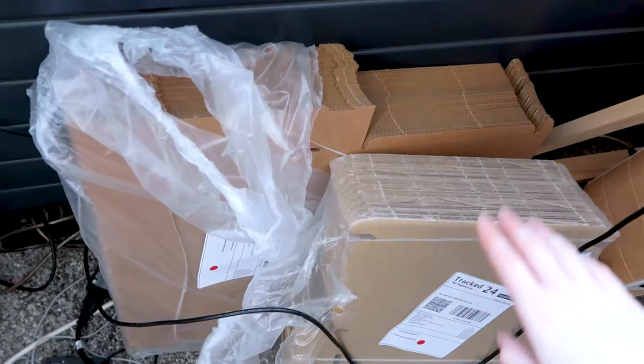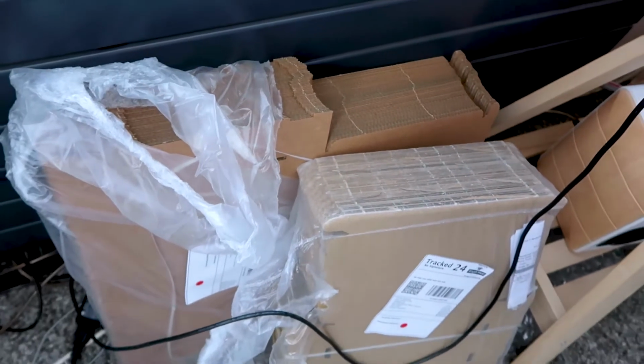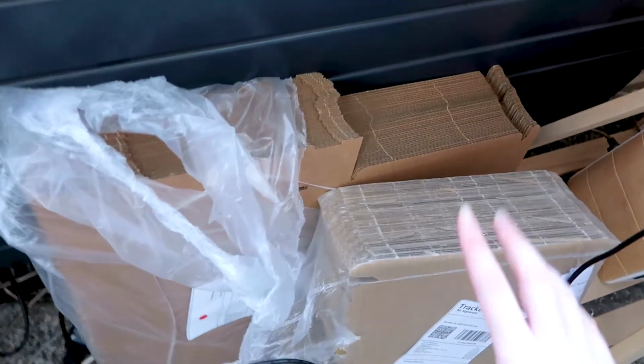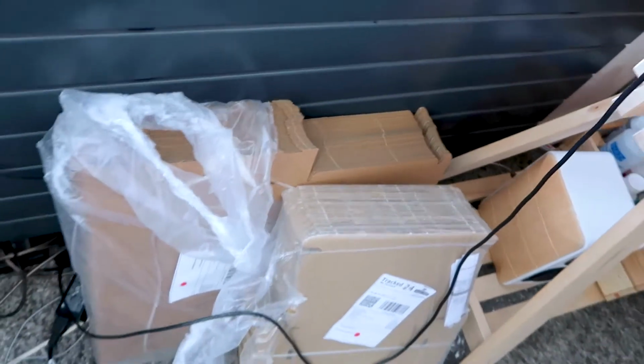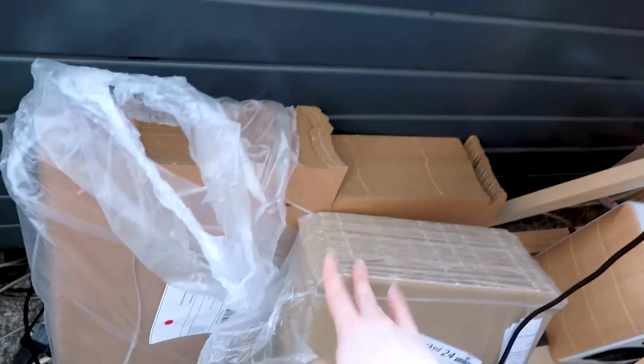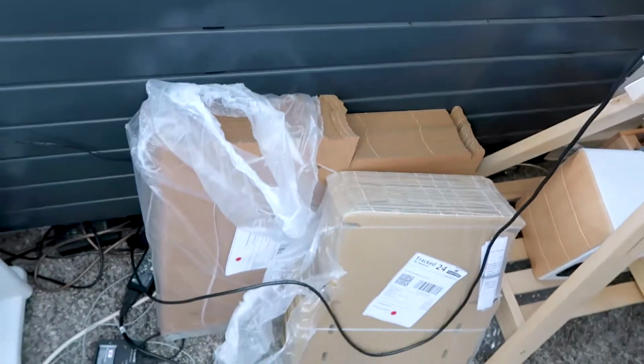So down here I have some packing boxes. I do pack my boxes on my other table, but I do keep them down here just because I don't really have any space for them. You will see what I mean in a minute. Everything's kind of full, but they just live here because they're too big to go anywhere else.